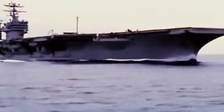The pride of the American fleet. The most sophisticated warship ever built, equipped with devastating firepower. The USS Nimitz, the world's biggest aircraft carrier. She owes her success to a century of innovation in shipbuilding.